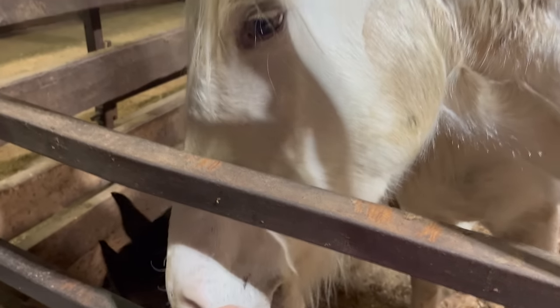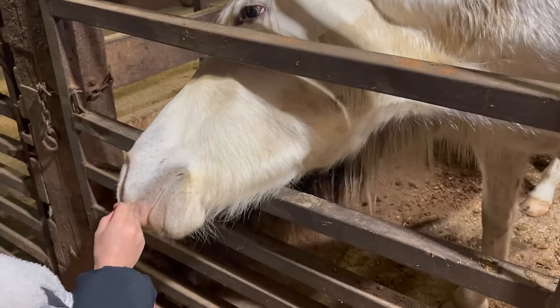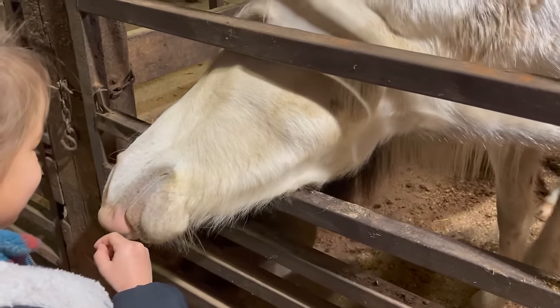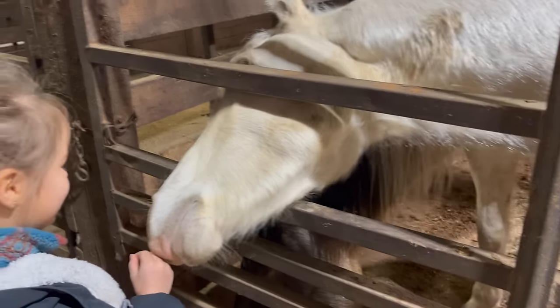Look at this. I just fell in love with these horses right away. They are so friendly. They definitely both look younger. I'm also really surprised how calm they are in this environment. I'm already attached, even though I probably shouldn't be. And then we went to look at the next horse.